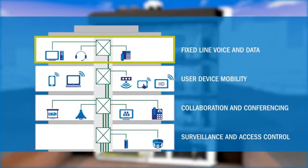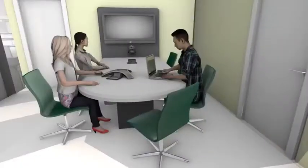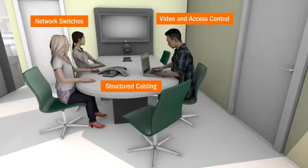Enabling effective communication requires a unified approach of multiple subsystems, including in-building wireless for mobile devices, voice-over-IP for fixed-line connectivity, and video conferencing for collaboration. This can all be supported with QoS networking switches, Cat6 or Cat6a PoE cabling, video access control products, and meeting room furniture with integrated cabling.